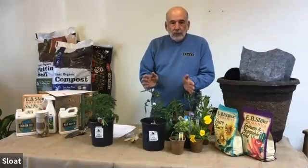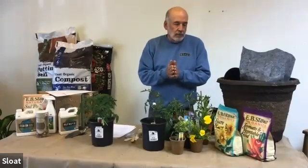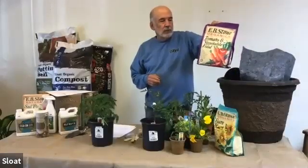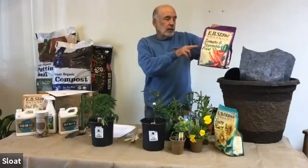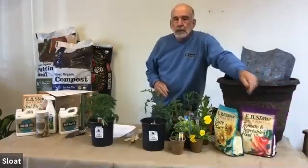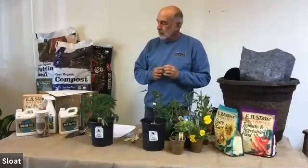So get some calcium into the soil at the time of planting. That can be done by a kind of general fertilizer. This is the E.D. Stone tomato vegetable food, which, if I read the ingredients, just like at the grocery store, contains 3% calcium. And that's about the minimum we want in a general fertilizer for the tomatoes, 3% calcium.